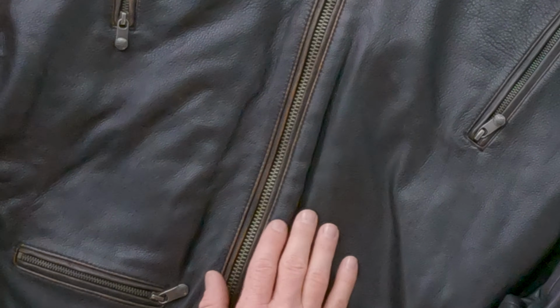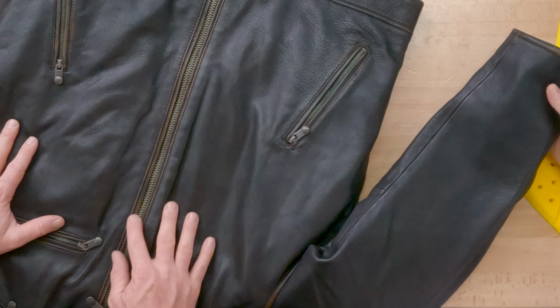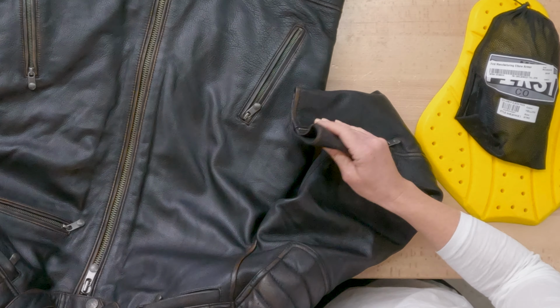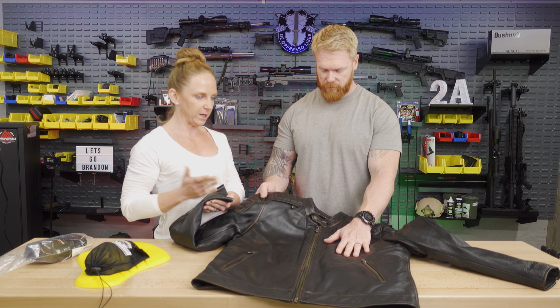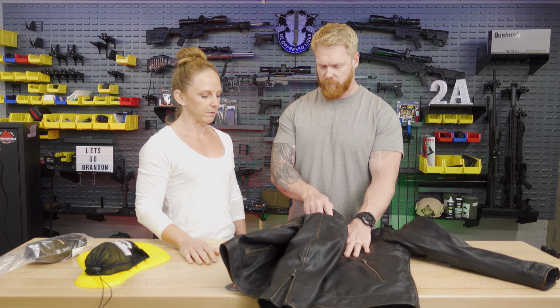All right, and then as you can see, there's some kind of distressing here that looks a little bit more brown, but it looks like it's only distressing in the color, though, not in the fabric itself, not the leather. The leather's perfect, and the reason I like this shade too is it can read either black or brown, so you can wear a lot of stuff with it, and it's going to look great. It's going to look great with your bike.